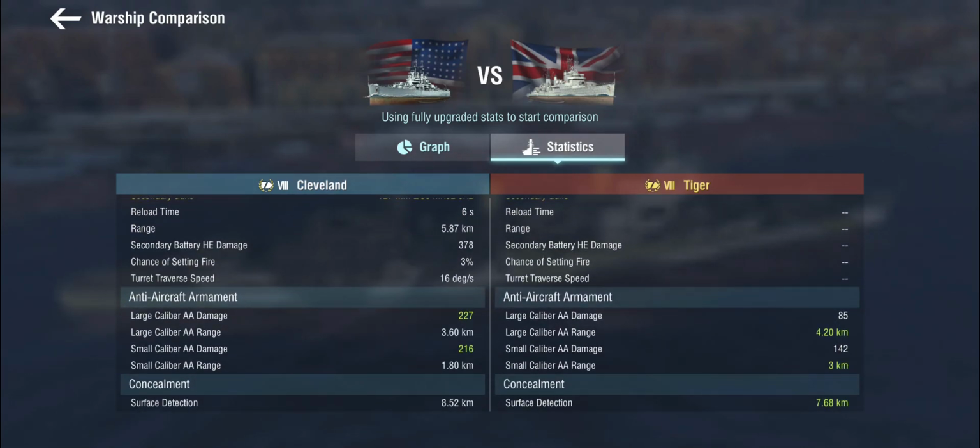The AA on the Tiger is very, very weird. She gets 85 points of damage on the large caliber AA, but a 4.2 kilometer range, which is very long. And the small caliber AA, for some reason, also has a very long range with 3 kilometers, but does 142 points of damage only. So compare that to the Cleveland. Now, we know that the Cleveland has actually the Defensive AA, so in effect, she will get about 500 points of damage on 3.6 kilometers, whereas the Tiger gets 160 at 4.2, which is a little bit longer, but really doesn't matter that much.